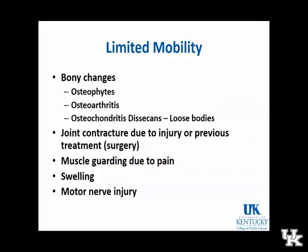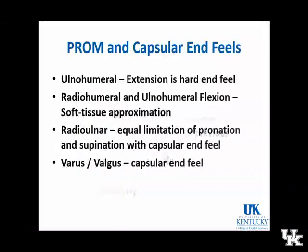So when you have somebody that presents to you with limited mobility, probably the first thing you're thinking about is bony changes. Might be a joint contracture if they've already had surgery or trauma. Could be guarding. Certainly swelling is something of concern. You can obviously see that. And then also think of motor nerve, right? Musculocutaneous, radial, median. Any limited motion for motor nerves. But I would say the majority are going to be the first two that you typically think about as a problem as you go through that.